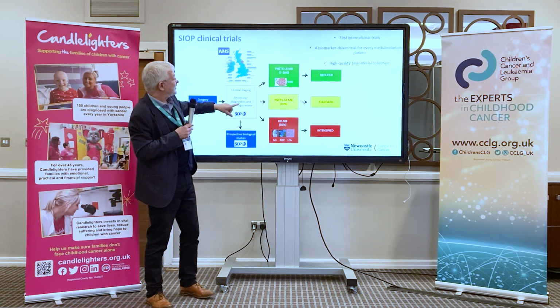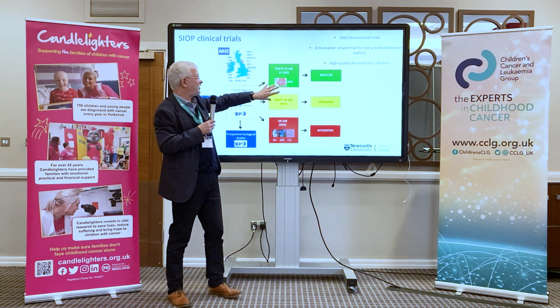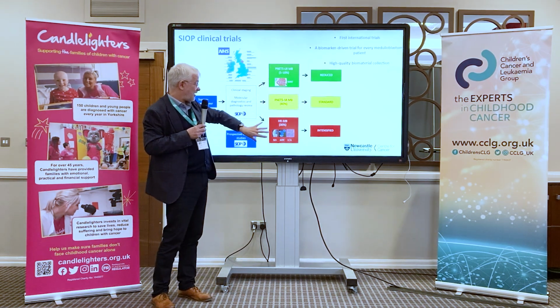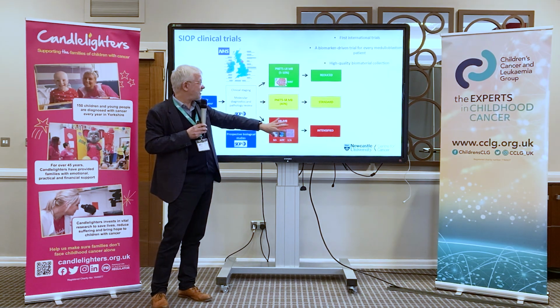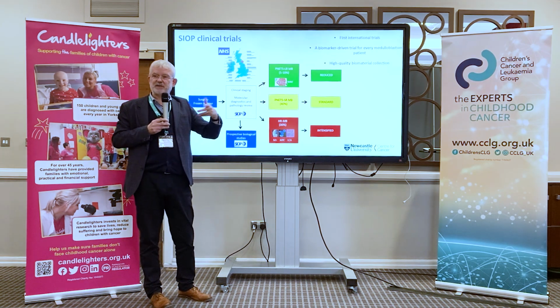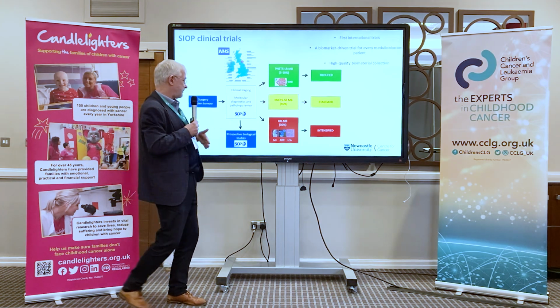And what we're doing essentially is placing them into one trial for the very low risk cases. With them, we're reducing their radiotherapy. There is a high risk trial where we're trying to figure out the best treatment for the high risk cases. And then in the middle, we have a group where we can start to test different chemotherapies, different radiotherapies to see if they're more or less effective.